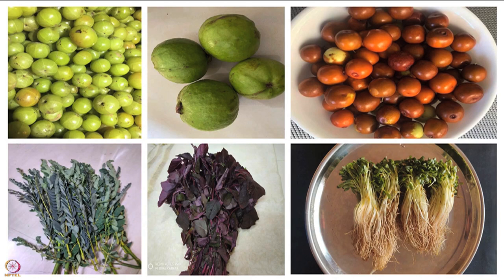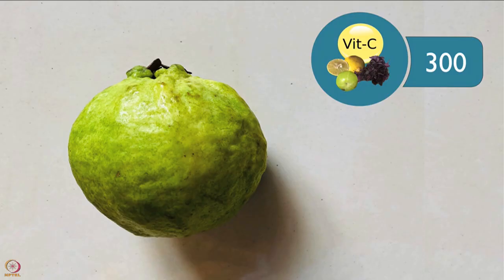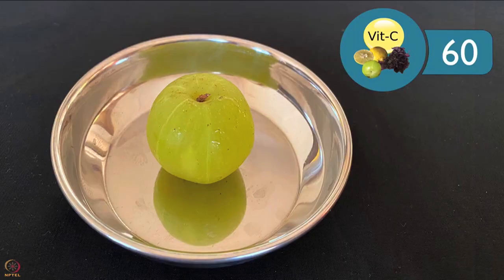Certain fruits and vegetables are good sources of vitamin C. Among fruits, gooseberry and guava are the richest sources. One medium-sized guava gives around 300 mg of vitamin C. One gooseberry has nearly 60 mg of vitamin C.